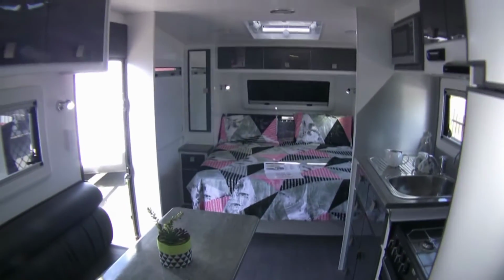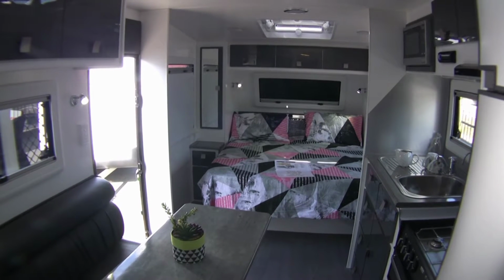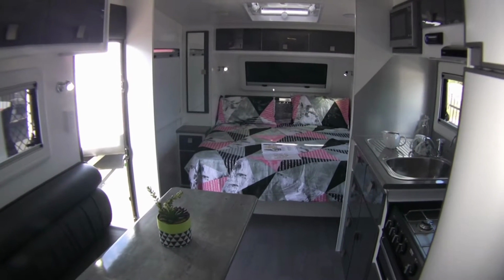So there you have it, the Montana Outback, clearing currently at Rockingham RV for $62,000.